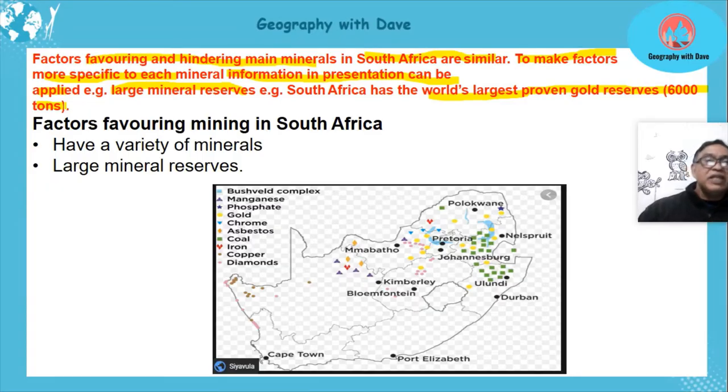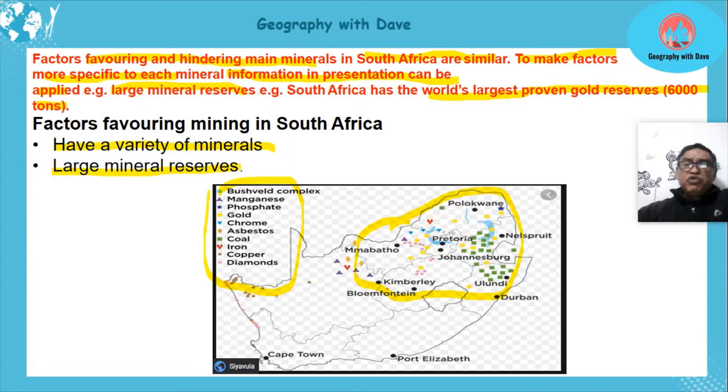All right. Let's go. Now, the first factor favoring mining is the variety of minerals. It may not be totally related to the three minerals, but we have a variety of minerals in this country. Look at this. All these, including the platinum, are massive in our country. Most of it is found in the interior. Then there's large mineral reserves. We have large reserves in this country. Some of it is not even explored. We have the proven reserves, the estimates done by mining companies when they're mining, but there are some areas that are not even explored yet. So we have minerals for the future in our country. And this shows you the variety, etc.